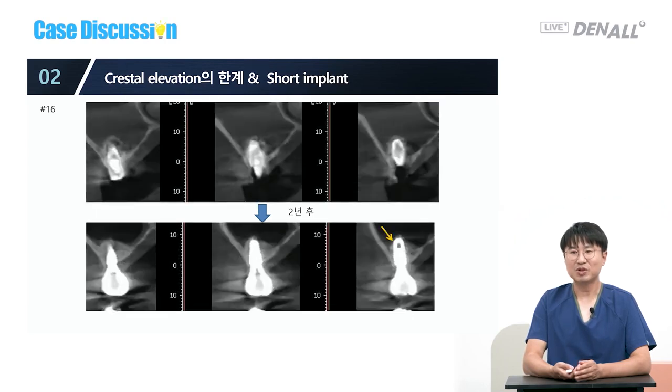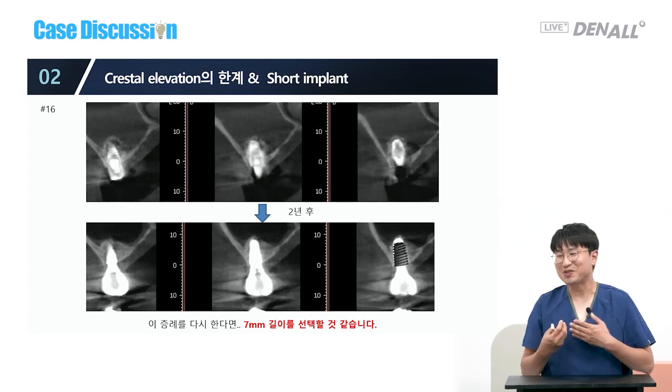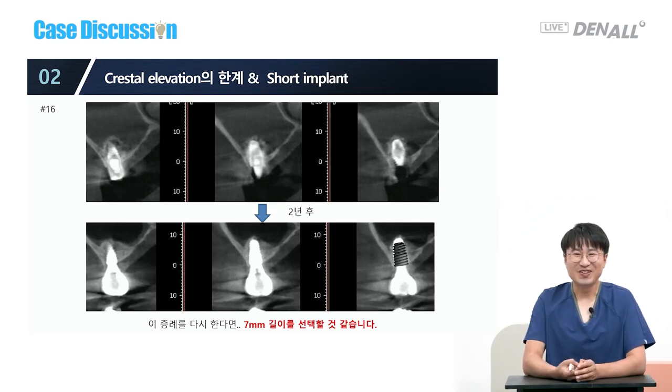But if you look at number 16, the arrowed area, look at the apex side. Compared to using a short implant, what is the advantage is something I try to ask. So if I did it again, I would have used 7 millimeters. Then on the X-ray, in my opinion, it looks more comfortable. It looks like bone formation is done up to the apex very well.